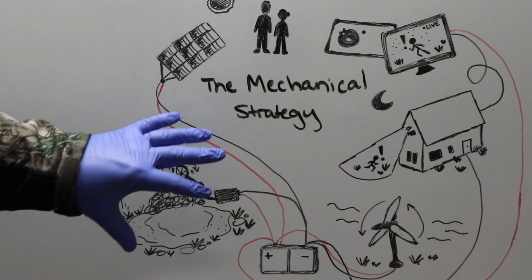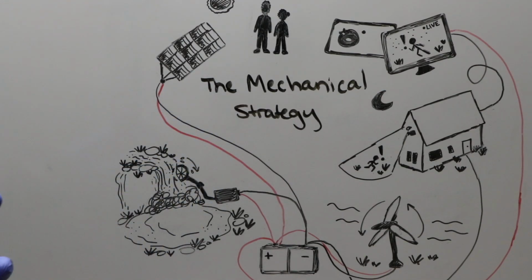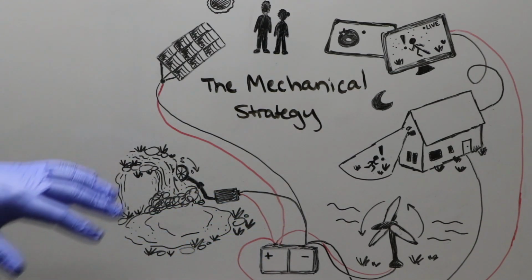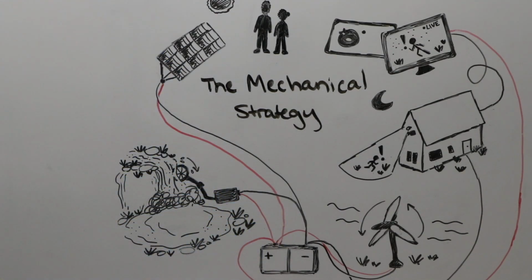Other advantages of this strategy is it doesn't take as much time to get work done, right? You don't have to generate your own power. You just let the collection devices do their thing. Let the storage devices do their thing. That frees you up to do your thing, whatever that ends up being, whether it's house maintenance, going to work, whatever it may be, it frees you up. So again, you save time and you do that at the expense of cost.